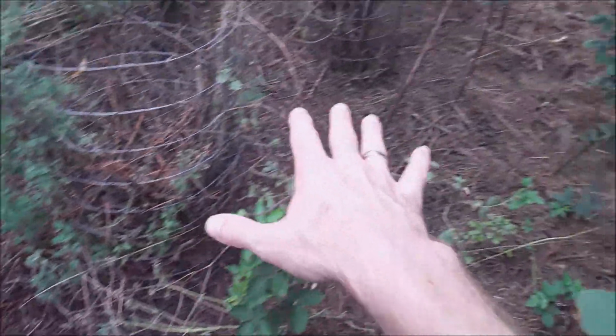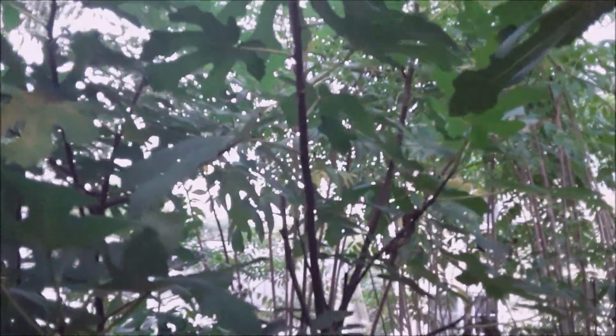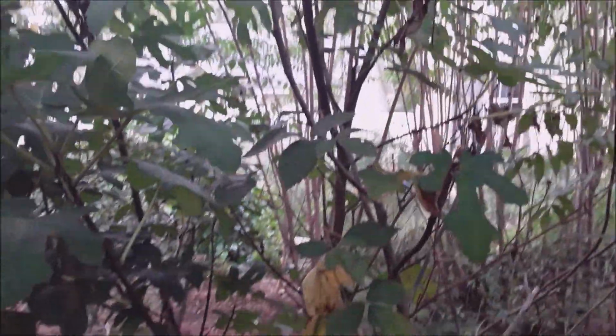Now that the chickens have cleaned out all the old canes and all the weeds, I need to do my part of stool layering, tip layering all my blackberries so that we can get a whole bunch of them. And if I'm just going to peek up into this canopy here to show you, it's so dense, but there's still plenty of airflow. There's no mold, no mildew issues.